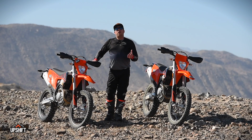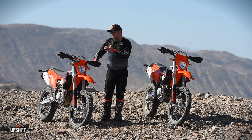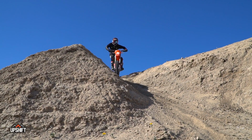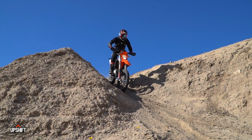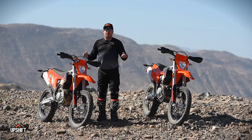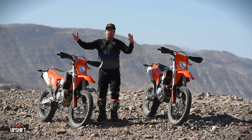So we've had a chance to ride these bikes for a couple days. And if I was to go and purchase one of these, there are a few things that I would do. One of the first things I would do, and I think most people feel the same way, is do the wraparound hand guards. You get them with the metal brace that goes to the bars. This is really good for just debris, brush.